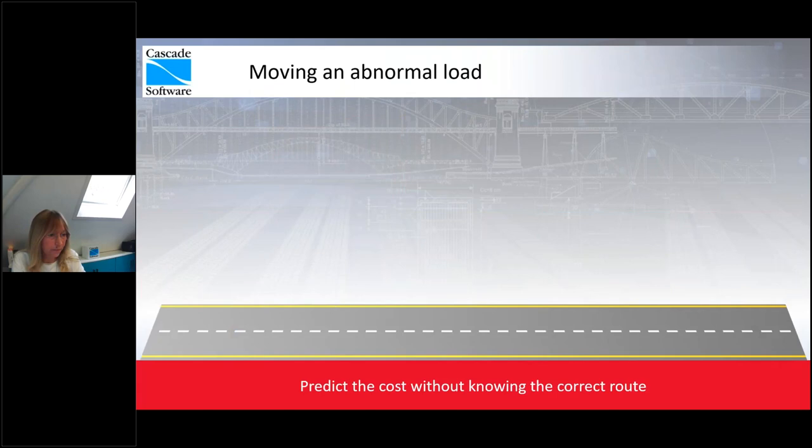So how do you move an abnormal load? Well, the first thing you've got to do is actually plan the route that you're going to take. Now, that's not easy. You need to plan your route in order to cost that route, in order to provide that cost back to your ultimate customer.